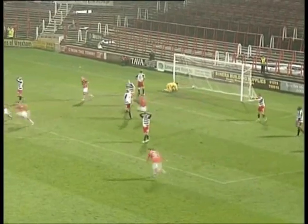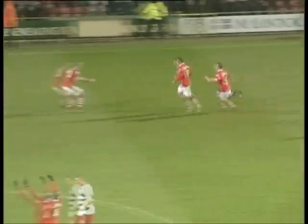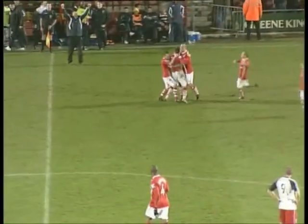It is! Wrexham have done it! Wrexham take the 2-1 lead! A great glancing header by Andy Mangan! And he flicked it beyond the flailing hand of Sam Russell into the top left corner!